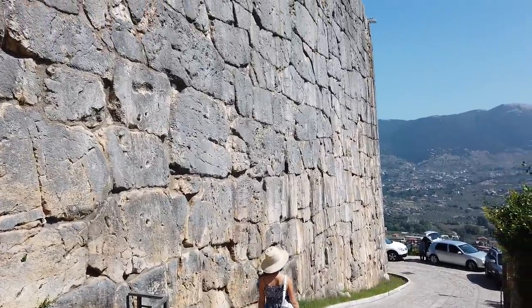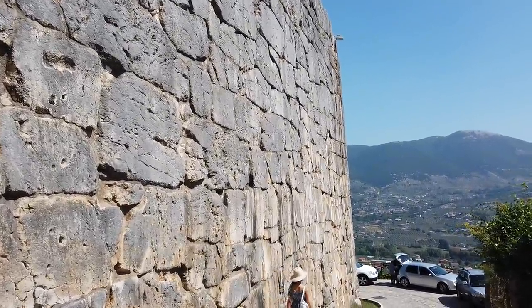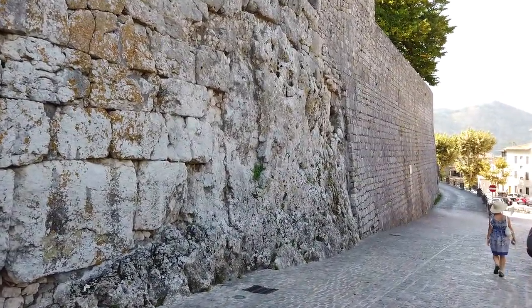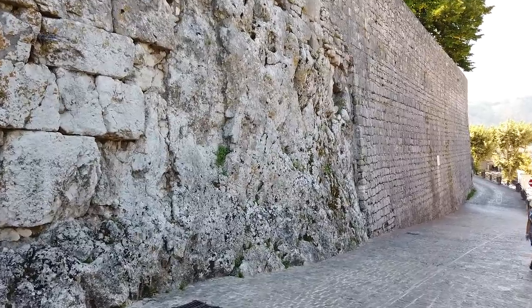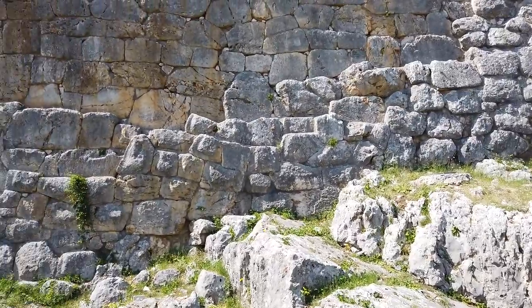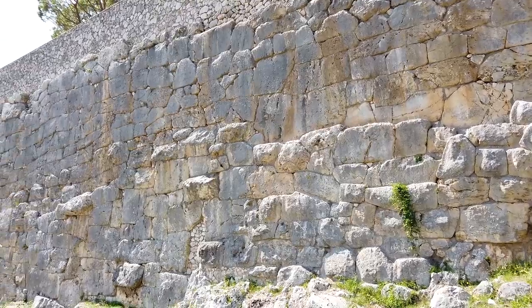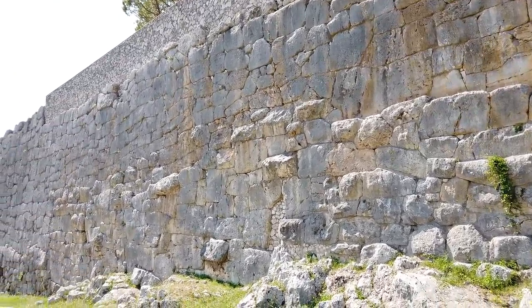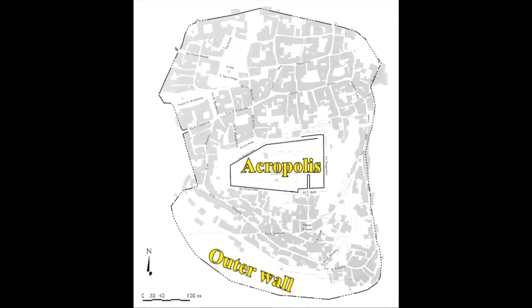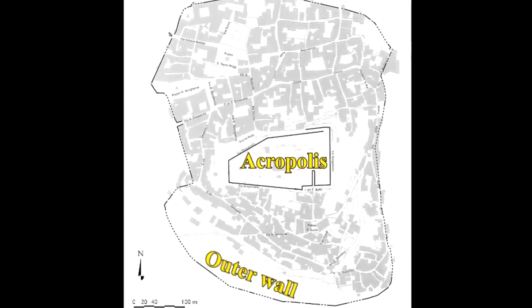The estimated date of construction varies from as far back as 1500 BC to 100 BC, depending on the source. The Acropolis was built on a rocky hill, some sections of which are still visible. Archaeoastronomical studies done by different researchers, among whom is Giulio Magli, who works at the Polytechnic of Milan, have shown that the whole wall complex has significant astronomical alignments.